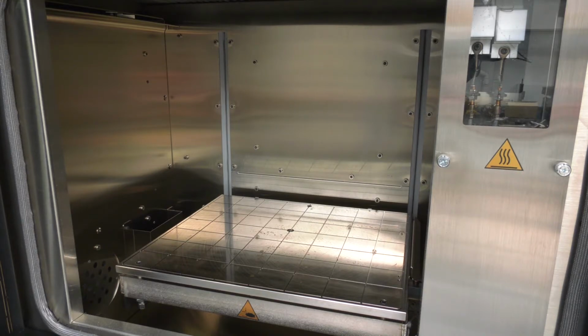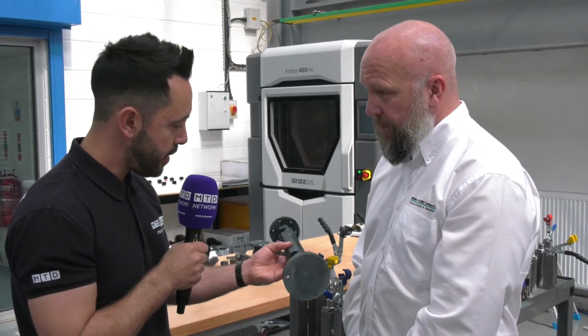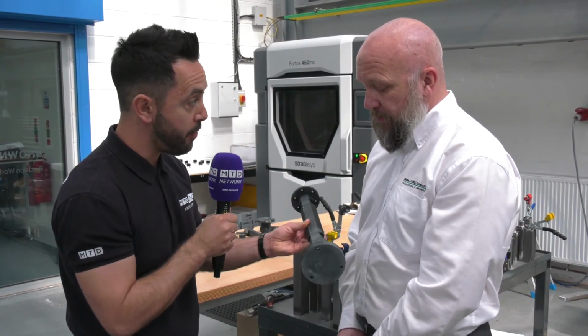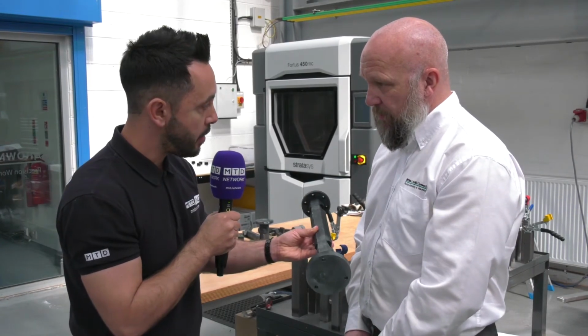Now that's quite large parts. I mean, I've got one here. Now it's not a small part. This is quite a simple part in comparison to some of the parts that you've manufactured, and this is for a hybrid fixture. So can you give me some examples of the fixture this is going on to?